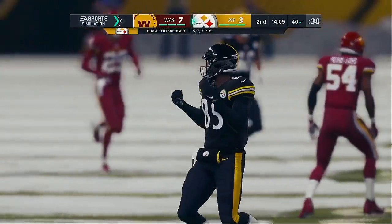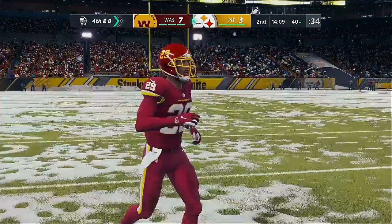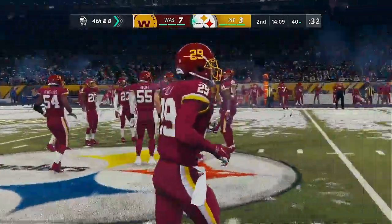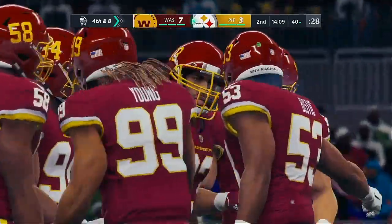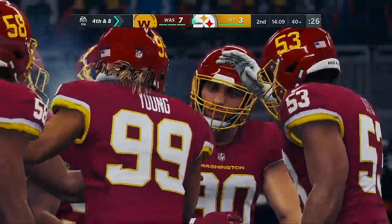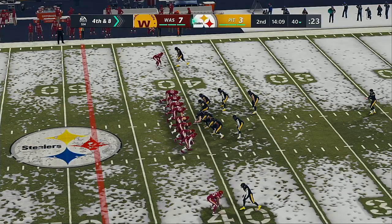The passing game not in sync here early, and now it's 4th down. Incomplete. He'll definitely say that that's one he should have held on to, but when you're playing in elements like this, sometimes those bullet passes, those ones with a little bit of pace on them, they can be difficult to hold on to. On 4th down, here comes a Steeler punter, Jordan Berry, to kick it away.